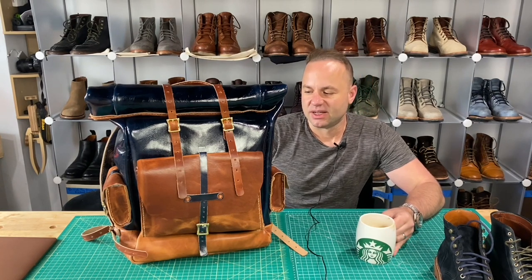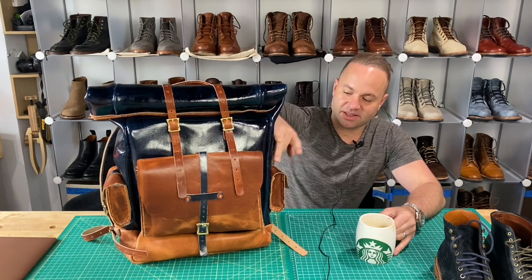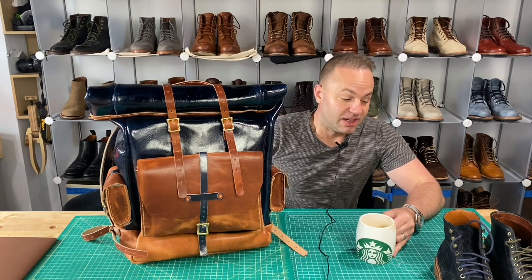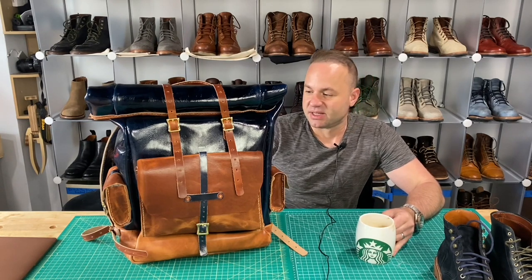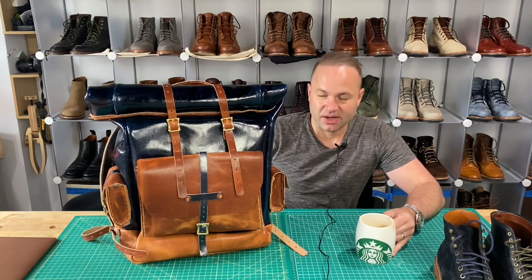You know, a year ago today, I would have thought you were crazy if you had told me I'd be making bags, and now that I'm making them and seeing people actually use them, it's wild. It's a humbling experience, and I truly enjoy it. It is a lot of work, but it's very fulfilling and gratifying at the same time.